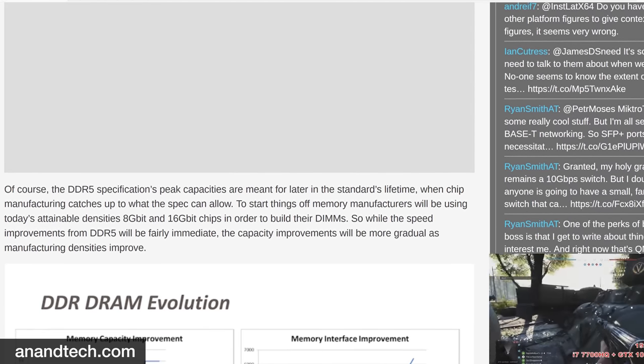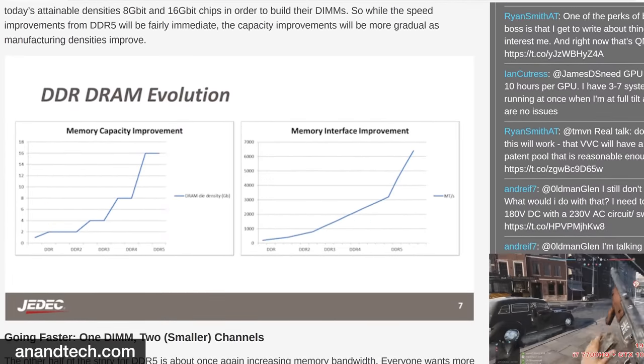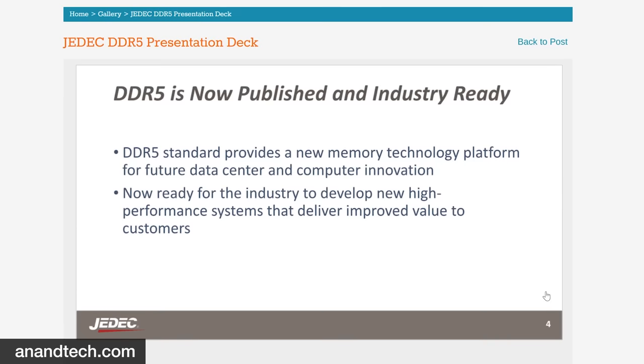Some key points of note and takeaways. DDR5 will support double the bandwidth of DDR4, starting at 4.8 gigabits per second, which is roughly a 50% increase over the end-of-life speed of 3.2 gigabits per second for DDR4.